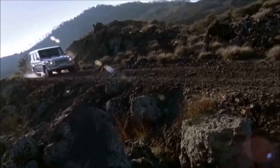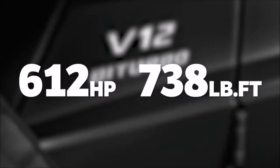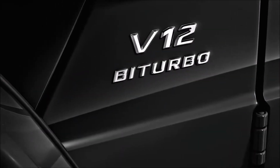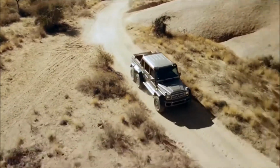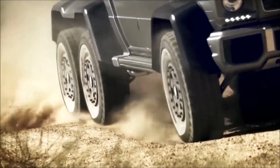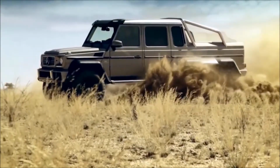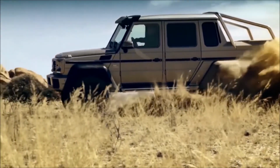But the next major update was in 2012 when the G55 AMG was now replaced by the 544 horsepower twin-turbo V8 G63 AMG and 612 horsepower twin-turbo V12 G65 AMG. In 2013, Mercedes decided that a twin-turbo V8 military SUV wasn't crazy enough, so decided to give it 265mm of extra ground clearance and add another 2 wheels to it. Enter the G63 AMG 6x6, a truly absurd version of an already absurd car.